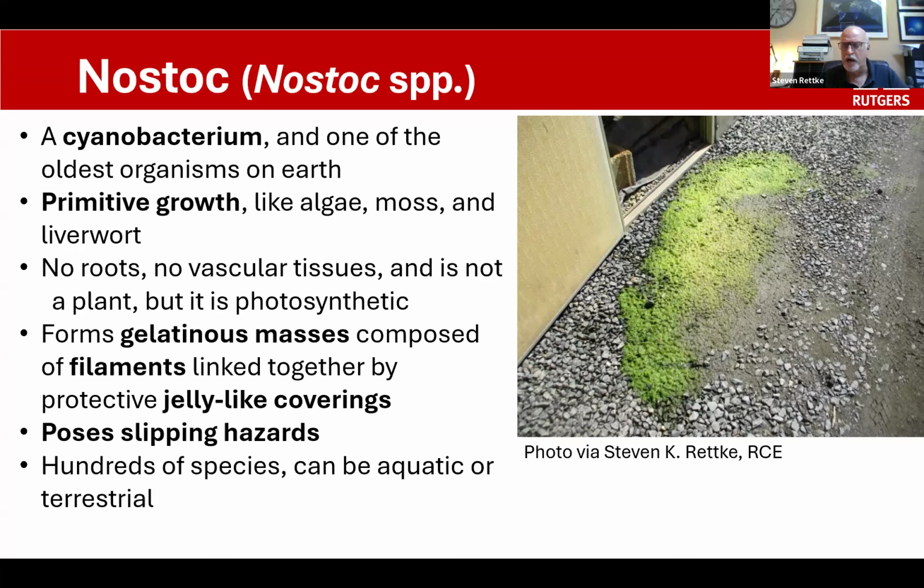What's interesting about this is that it poses a real slipping hazard. It's not a problem to the crops. It's not toxic. In fact, apparently you can even consume it. I certainly would not do that, but that's possible if you want it as part of your diet. But they have these gelatinous masses composed of filaments covered with a jelly-like covering that makes it extremely slippery. I always relate it to walking on wet ice: unless you have spikes on, you're going to be falling. And that's something I want to avoid when I go into nurseries.